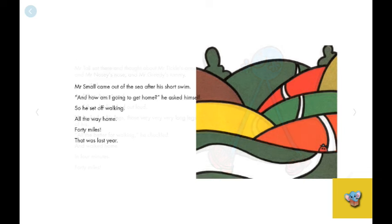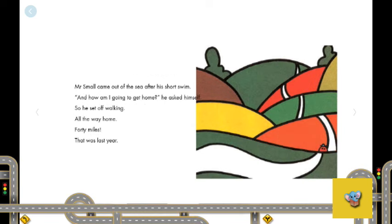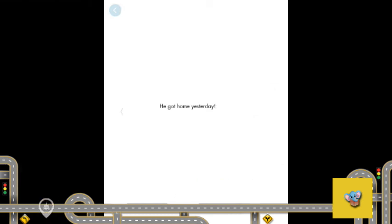Mr. Small came out of the sea after his short swim. And how am I going to get home? he asked himself. So instead of walking all the way home, 40 miles, that was last year. He got home yesterday. The end.